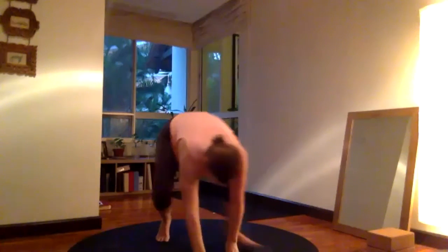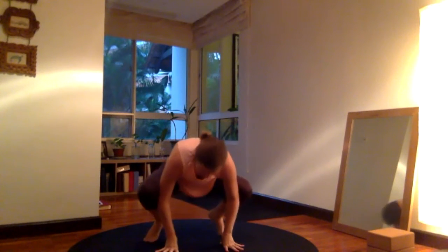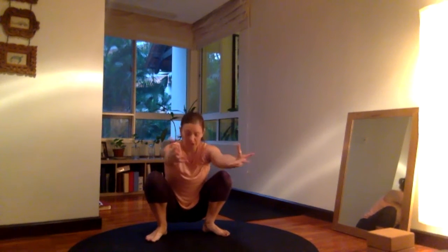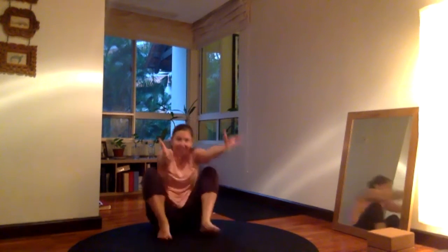You can have the heels off the mat if you need to and just be on the fingertips here. If it's available for you, you can let the hips and the heels sink all the way down. Bringing the palms to heart center. Letting yourself lengthen nice and tall. Weight in the heels. And then you're going to bring the arms forward and you're going to trust that the earth is going to get you as you fall back.